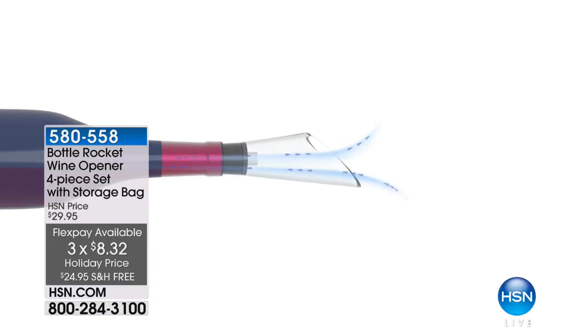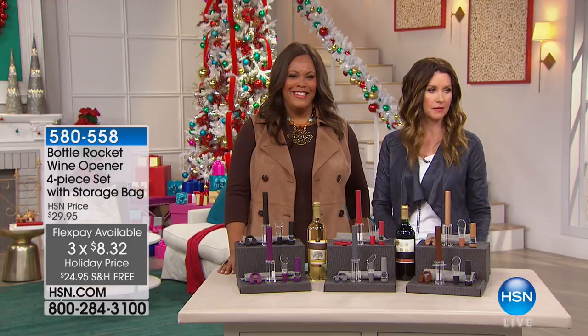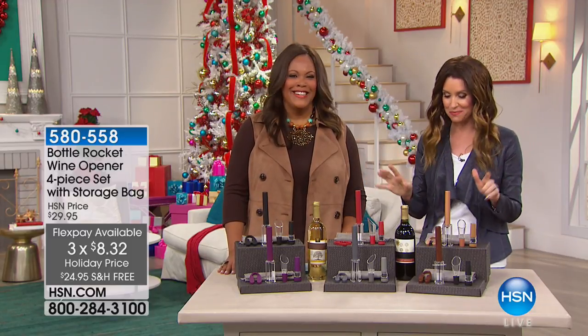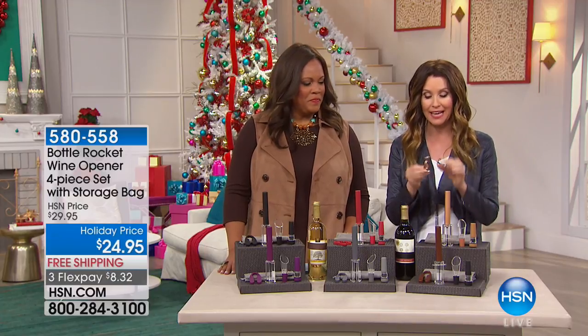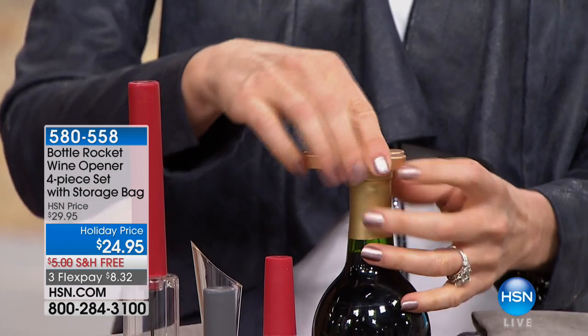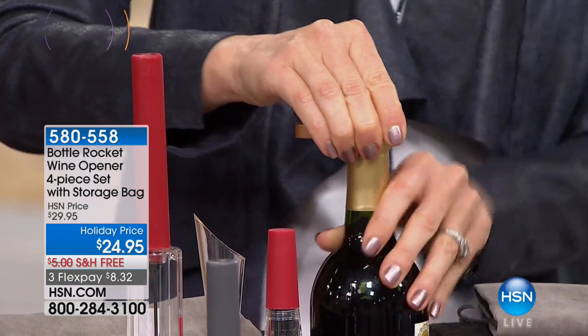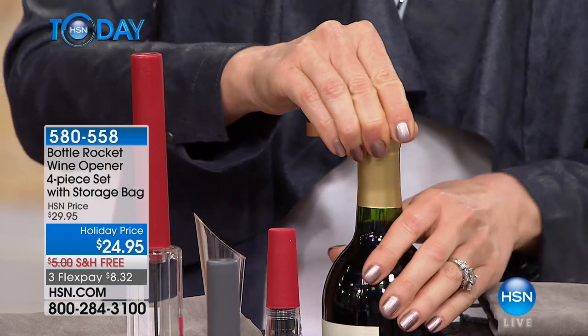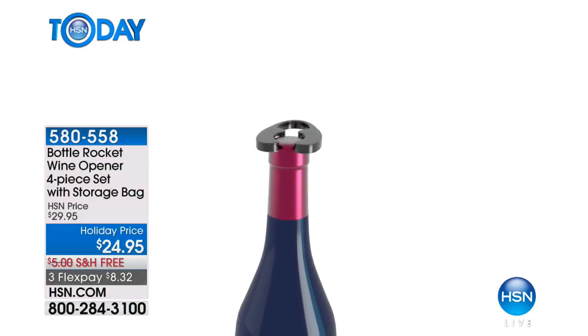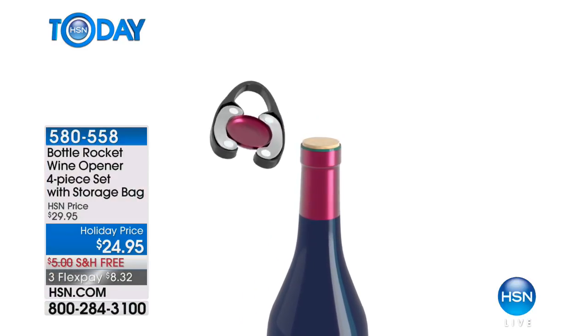You're right. If I planned ahead enough... but by the time you walk in the door, I'm like, wine. So you don't have time to let it breathe. But this you do. You're also getting the cutter as well. You just stick it right on the top, and that cuts the metal part. Now, this is really for your regular wine, right? There it is. Not your twist off caps.